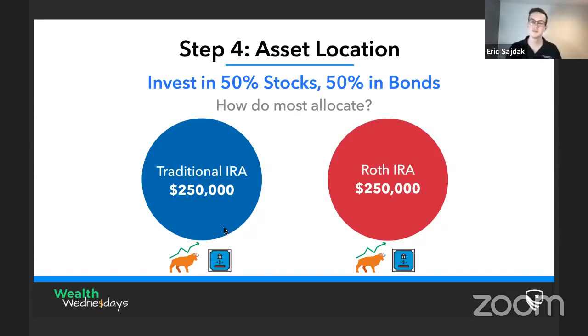And intuitively, this makes sense on the front end. After all, you want to be 50-50. Okay, so let's put 50-50 in each account. Well, think about this through a tax lens. This traditional IRA, when we withdraw money, it's going to be fully taxed. This Roth IRA is money that we've already paid taxes on. It will never be taxed again.